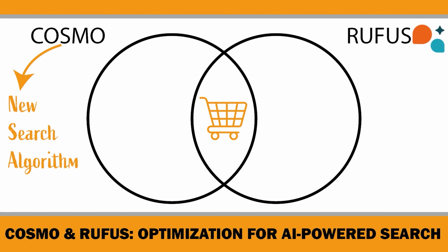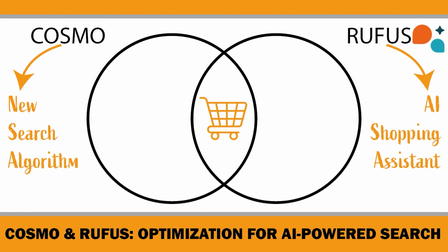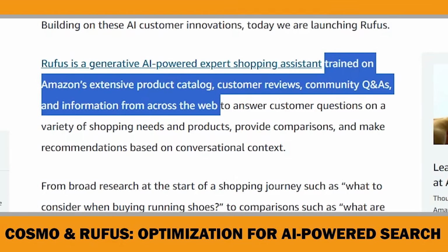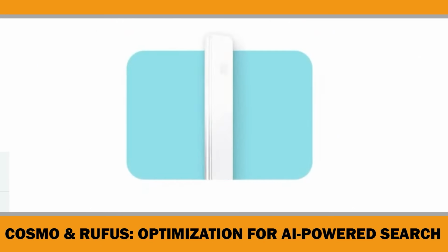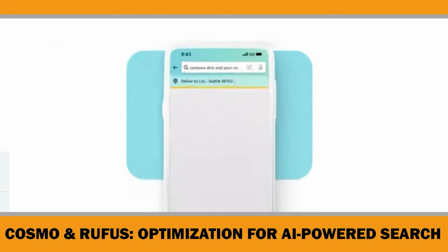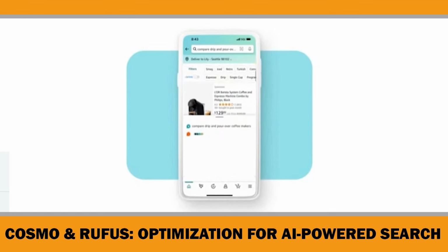Earlier this year, Amazon launched Rufus, a generative AI-powered shopping assistant that's been trained on Amazon's product catalog, customer reviews, community Q&As, and information from across the web to help customers understand product details, get product recommendations, compare options, find deals, and more. Currently, Rufus is now available to all US customers in the Amazon Shopping app and on desktop. Everyone can get started using it by first making sure their Amazon Shopping app is up to date, then tapping the Rufus icon in the navigation bar at the bottom of their screen.